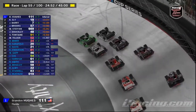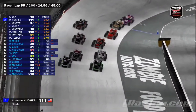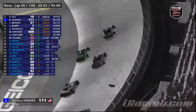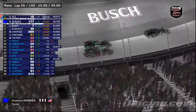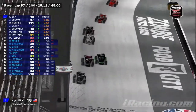We're on lap 55, so we've passed the halfway mark here. Ooh, Brandon, it looks like Kyle is getting a little bit of a jump start there, and I hope that's not going to give him a penalty. He's not supposed to be passing on that high side before they get the signal. It looks like Kyle Eli is okay, though. He is on that lead now.